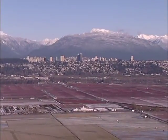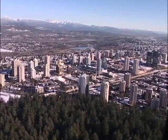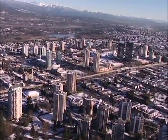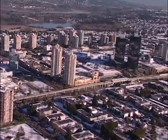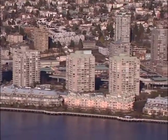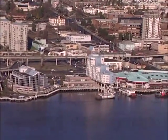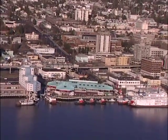The background behind the Cranberry Fields is Metro Town, Burnaby's regional town center. Regional town centers were the idea conceived in the mid-1970s to bring together a higher density residential, commercial, shopping, community facilities in an area that's walkable and pleasant, and to connect these areas to each other into the downtown by rapid transit. What you're seeing now is Westminster Quay, which is residential and hotel and commercial development, part of New Westminster's Regional Town Center. You can see the SkyTrain coming through which was built in the mid-1980s.